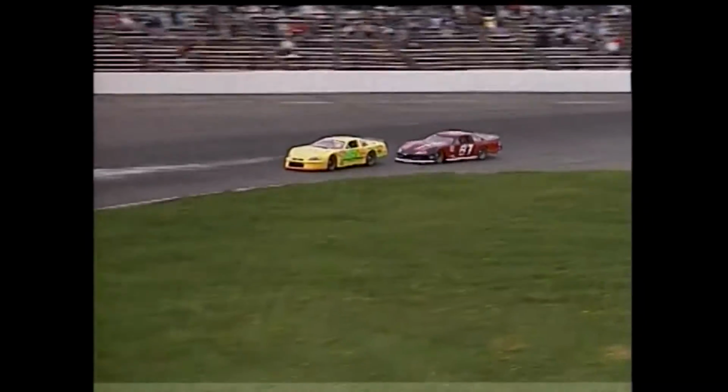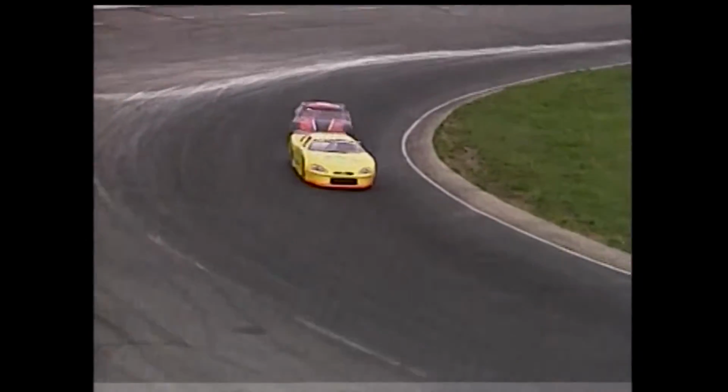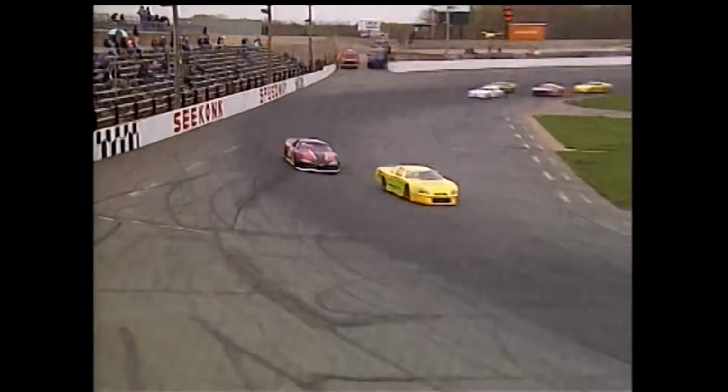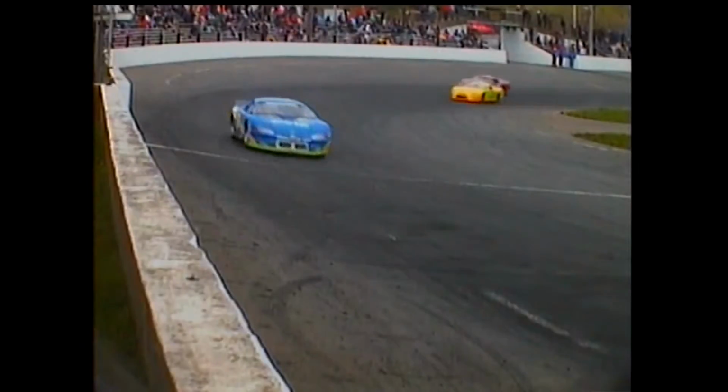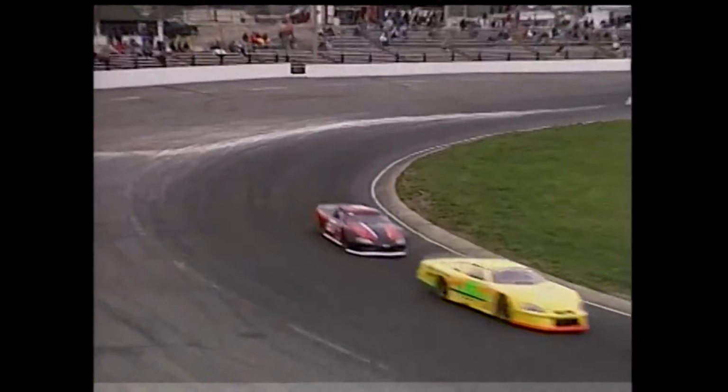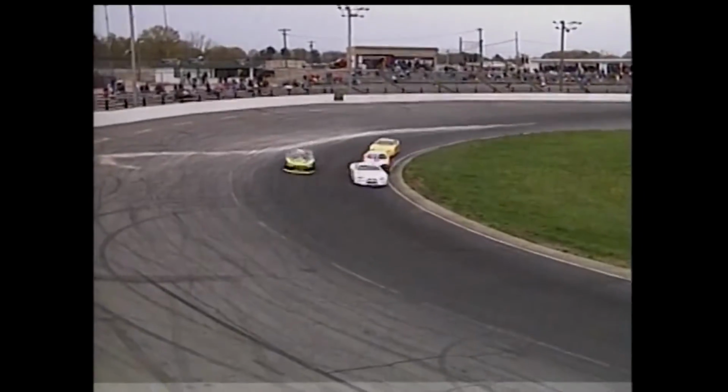And they roll off the fourth corner. Six down, six to go. And it is Kyle Casper out front by a half a straightaway. Battle for second continues. The 47 of Bill Bernard trying to hold off the 87 of Mike Cavallaro. Cavallaro takes a look to the outside and settles back in off the second corner.